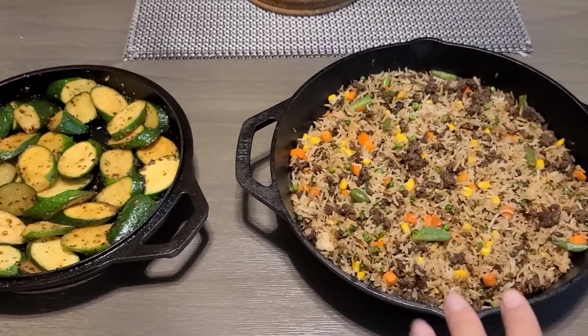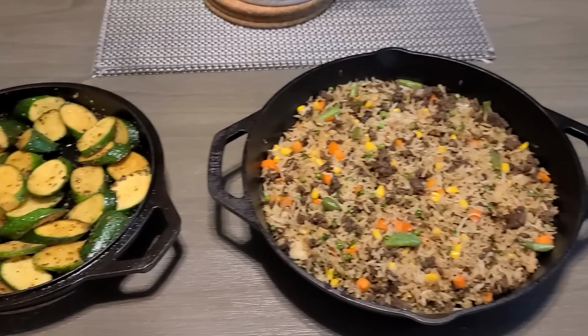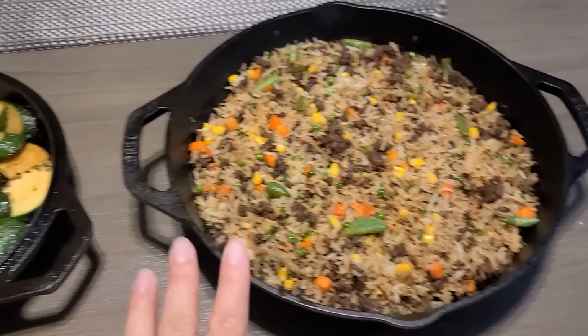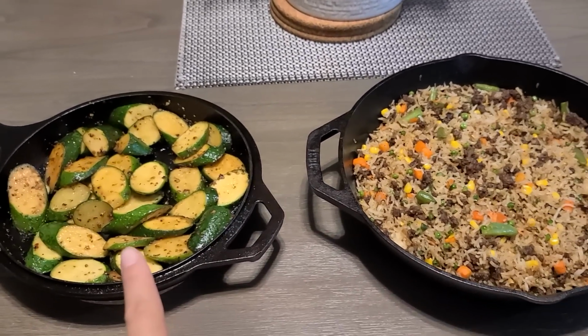Or you can meal prep this and do this for your lunches if you're just cooking for yourself. This is just a great way to serve at the table in the skillet. It's hot, so make sure no one touches it. But yeah, this is our dinner. We're gonna go ahead and plate this up and start eating.